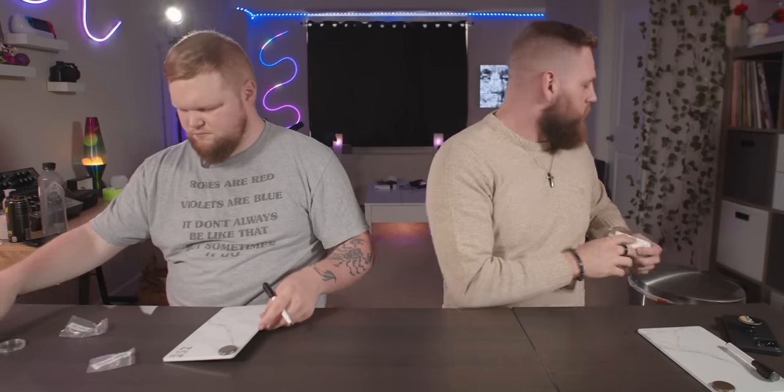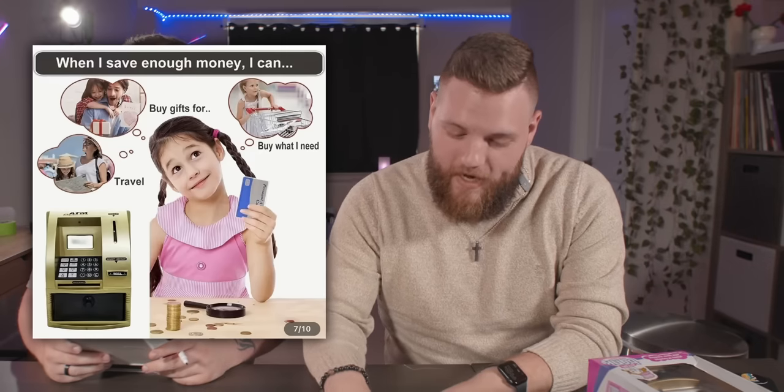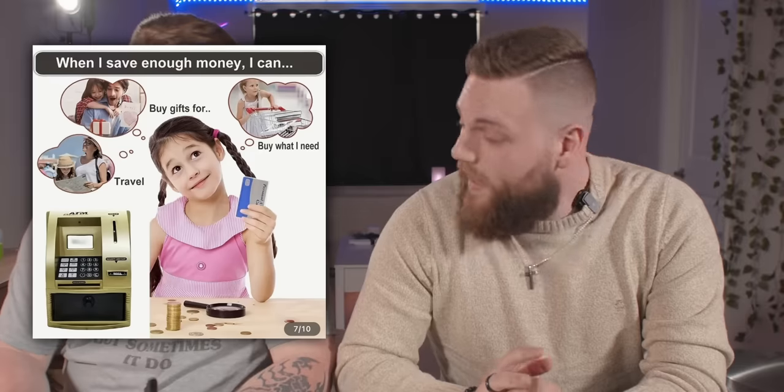Next product. I'm a Barbie girl. When I save enough money, I can buy gifts for travel. Buy what I need. It's got PIN code protected. It's also got use card to access savings. Whoa, hey, it automatically tabulates. Realistic ATM lights. And ATM sounds. It's the ATM Bank Mini type.